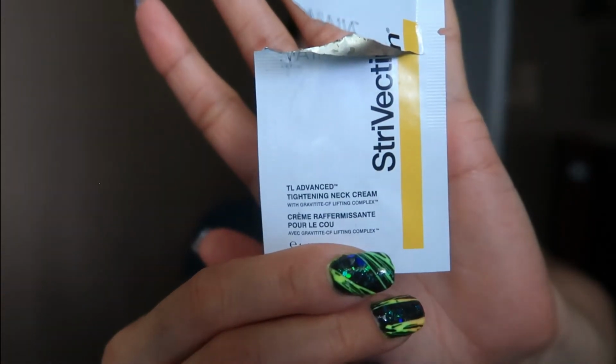I had a sample of this StriVectin TL Advanced Tightening Neck Cream. If you go back to some of my older videos, let me just show you it really quick. Okay, so if you go back to some of my older videos, you'll notice that I was much heavier. I've lost over 35 pounds, closer to 40, depending on the day and how I weigh that morning. But anyway, one thing that I did notice with this weight loss in comparison to the other ones in my lifetime is I'm a little older, so my skin isn't really bouncing back as much.